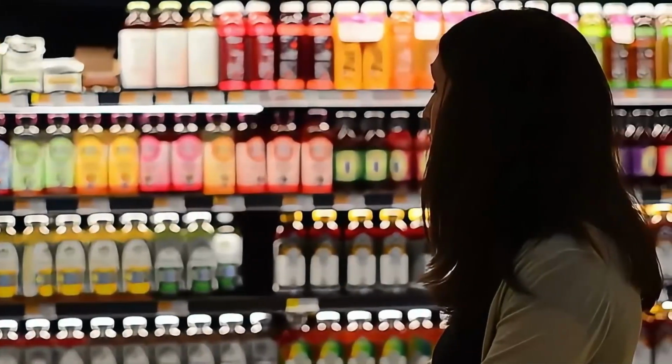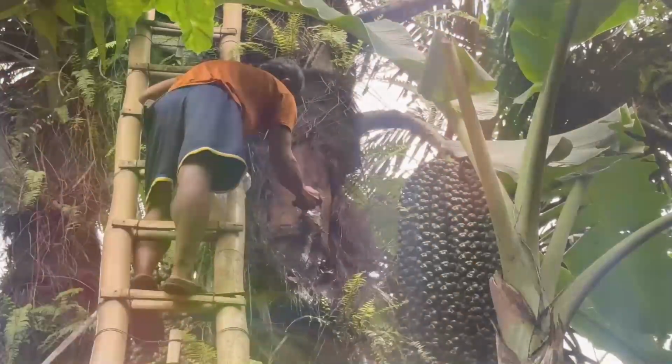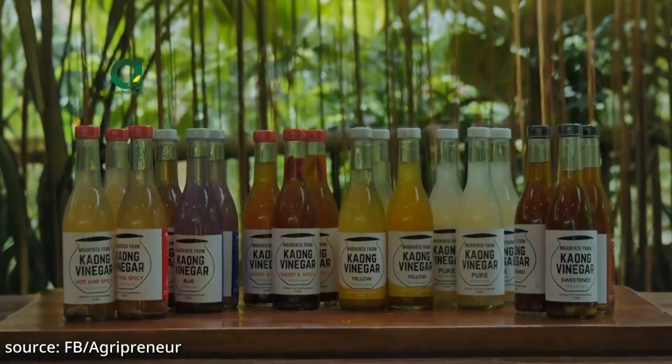Unlike mass-produced vinegars, Kaong vinegar is slowly fermented. It's made with minimal waste, harvested by skilled tappers who practice their crafts for generations. The tapping process is done by hand. This method is not only time-consuming, but also seasonally limited. The sap is wild fermented in clay jars or in bamboo tubes. It's a vinegar with soul.